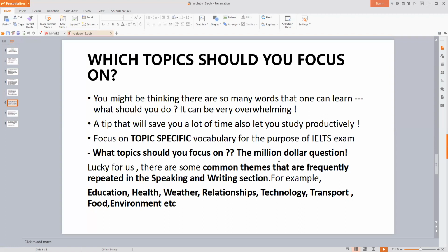Weather, which weather you like. Relationships, okay, have relationships changed over the past few years?